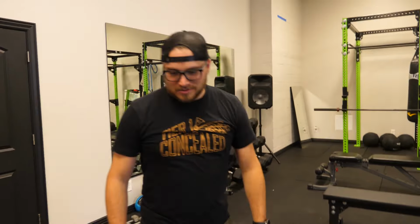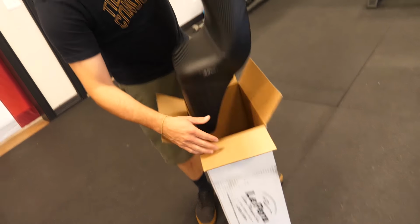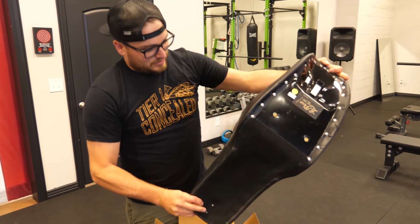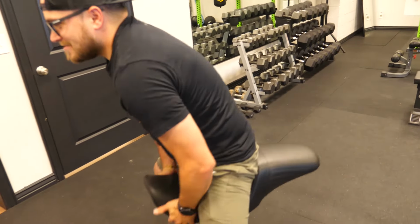This was sent out to me by La Pera. Thank you very much. This is one of their kick flips. I'm excited to see this bad boy. Look at that stitching.